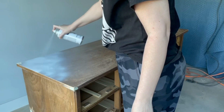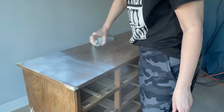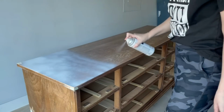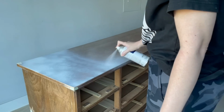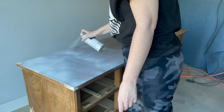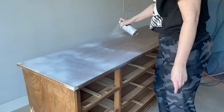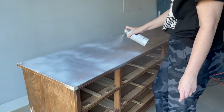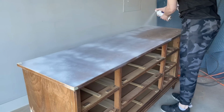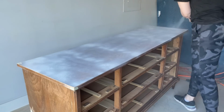The reason that I'm only using the primer on the top is because the sides of this dresser didn't have that failing finish, so I didn't really run into that wood grain look until I started sanding down bits of the top of this. This is a really long dresser, and since there's nothing decorative on the top of it to draw your eye away from those easily seen wood grain patterns, that's why I'm priming this, to sort of fill in some of that wood grain, so that's not the only thing you see when you look at this dresser.